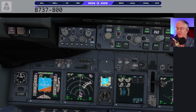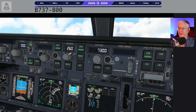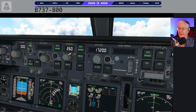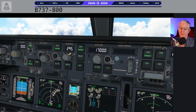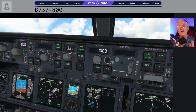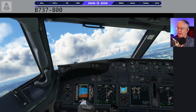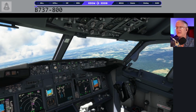Passing 4,000 feet. ATC just called, said 17,000 feet. And I always like to keep my heading bug pointed straight up. If the autopilot fails, at least it points me in the direction that I've got to go. And a nice departure. Oh, we're getting a little bit of a bounce here.